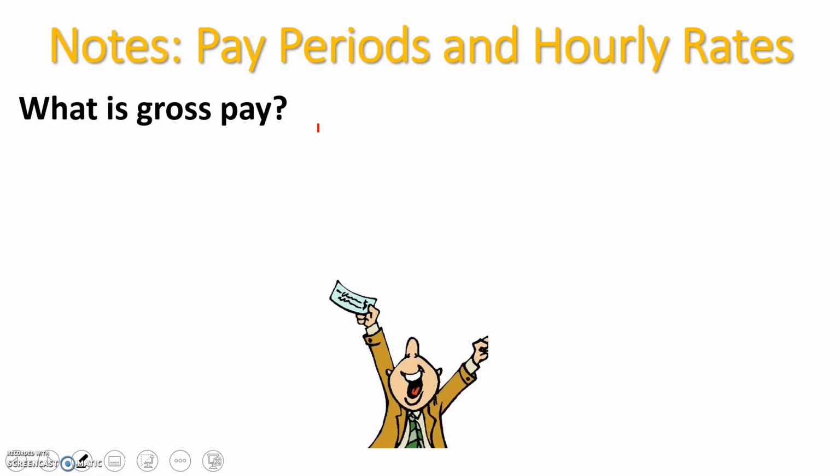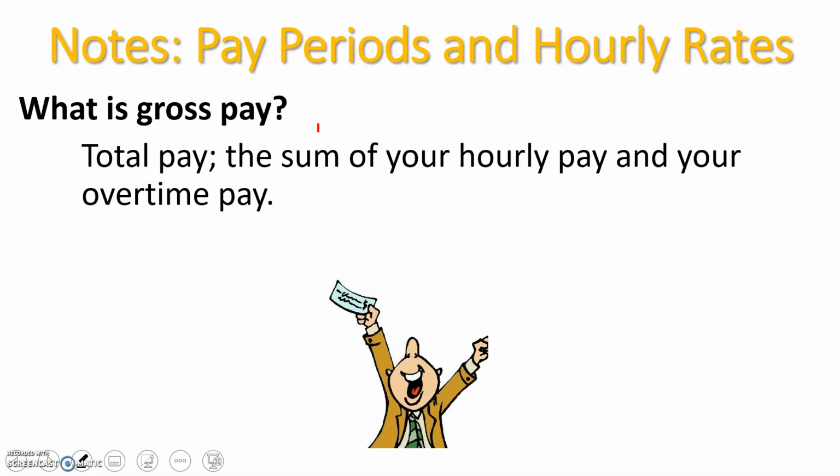All right. Now, once you calculate all of your pay for your pay period, we have what is called gross pay. This is your total pay. It's the sum of all of your hourly pay and your overtime pay. Now, do note that the gross pay is the amount of money you've earned before taxes and deductions have been removed. So you will not see this amount on your actual final paycheck.